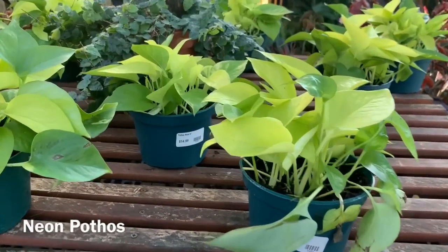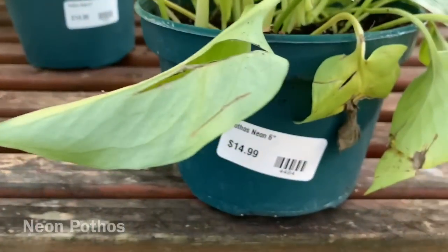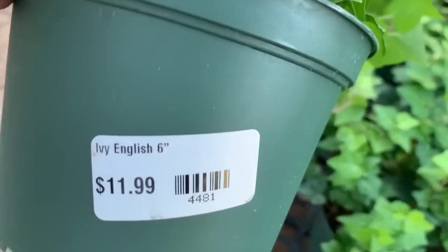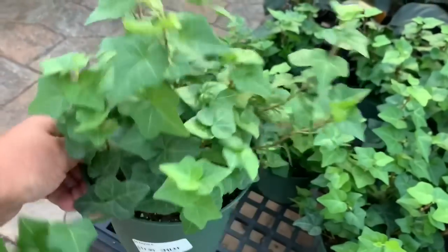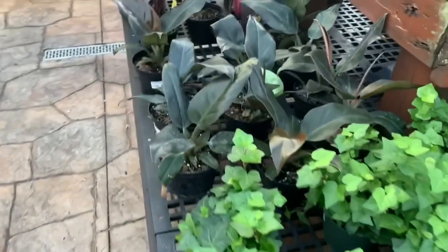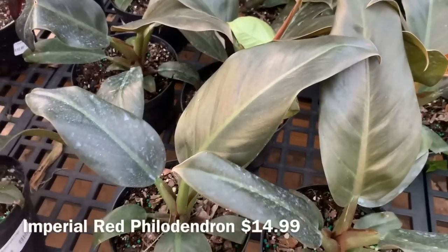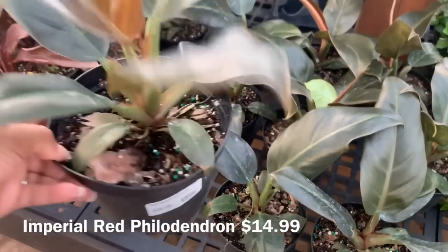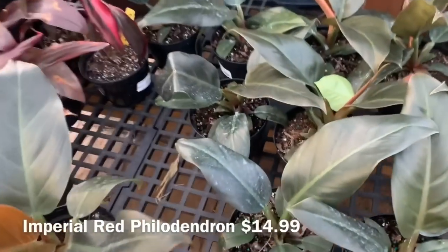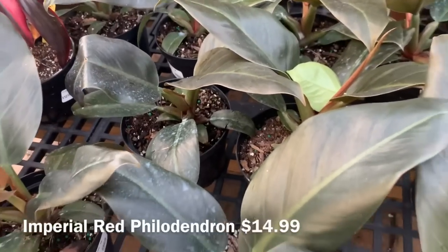$11.99. Some neon pothos, 6-inch pots, $14.99. Ivy English, $11.99. And let's see, they have some philodendrons over here. Philo Imperial Red has a very dark leaf. And those are $14.99.